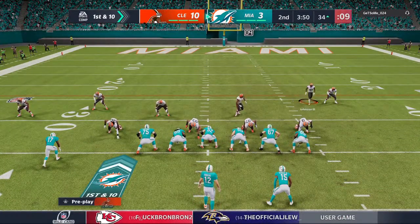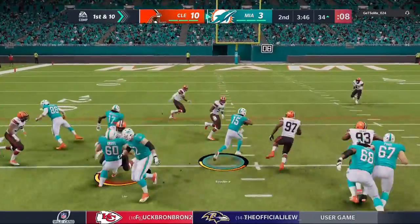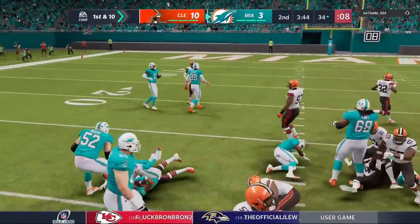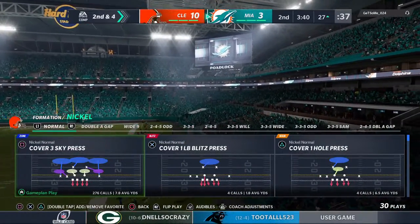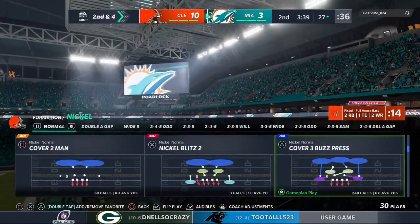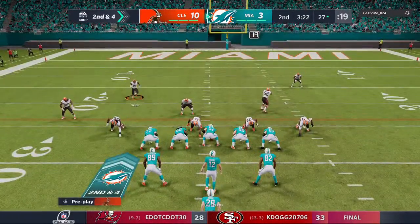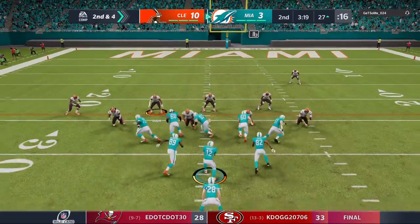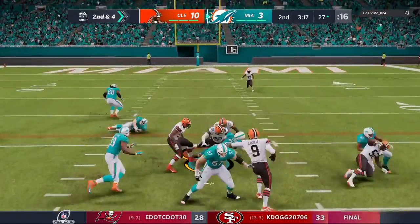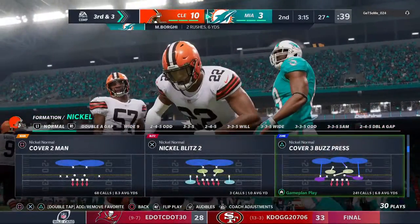Here's another 1st and 10. Now the man from Kentucky, this is Lynn Bowden. Stops short of the 25, and that 2nd effort got him a couple extra. He'll get a nice chunk there on the 1st down run, and it's 2nd and 4. And he'll give it here to his running back. And he'll get this one down to about the 27.